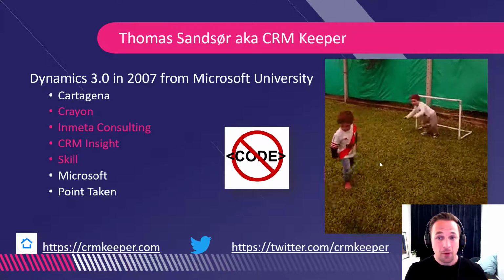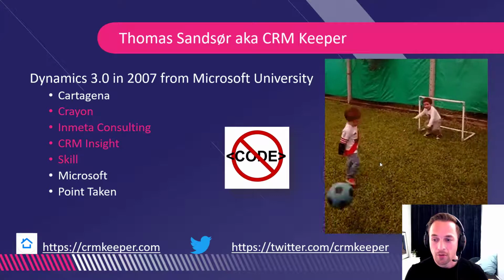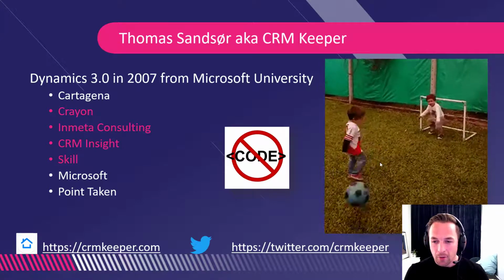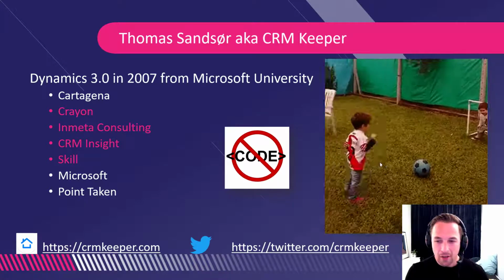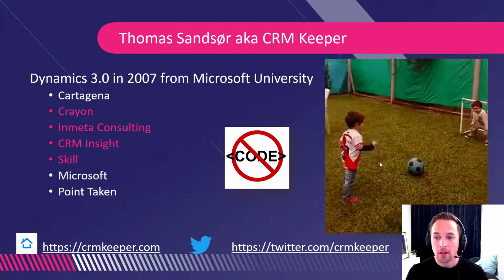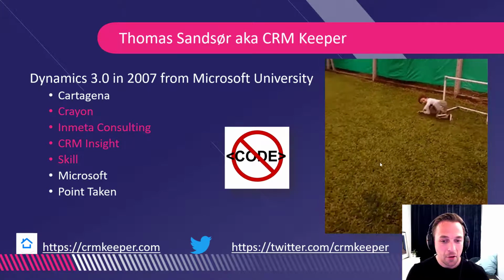The reason for the name CRM Keeper is that in my spare time when I do not work, I am a goalie. I'm not very professional at the moment, but I do play for the national beach soccer team. So that's something which is quite fun.